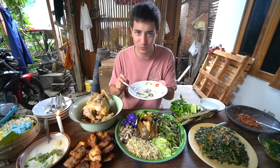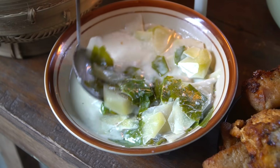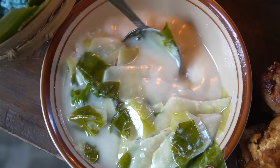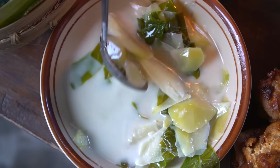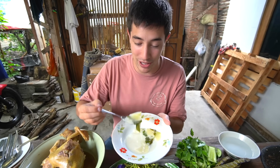Wow. That has a crazy flavor actually. That has a crazy, unique flavor that I was not expecting at all. I think it's gotta be those melinjo leaves. They taste almost smoky and almost meaty, which is really surprising. And then fresh green papaya and then creamy coconut milk.